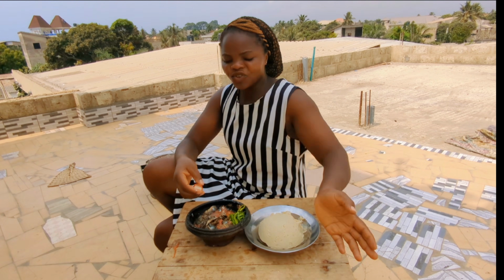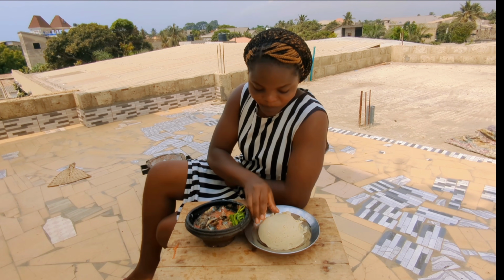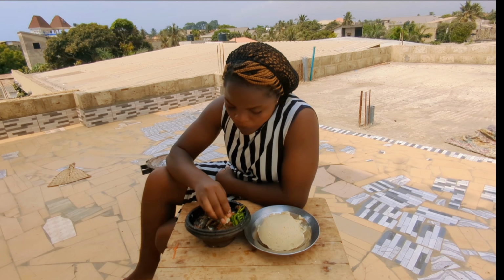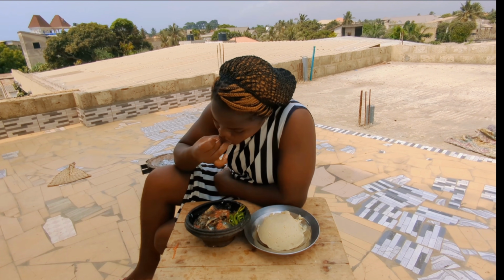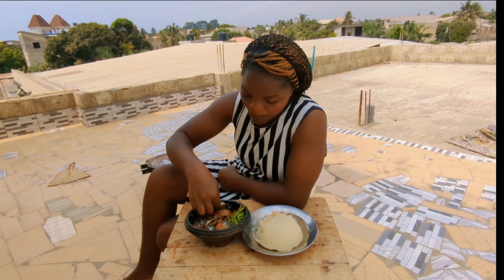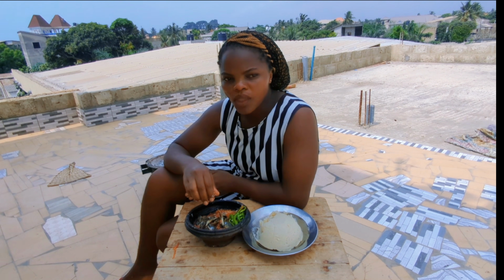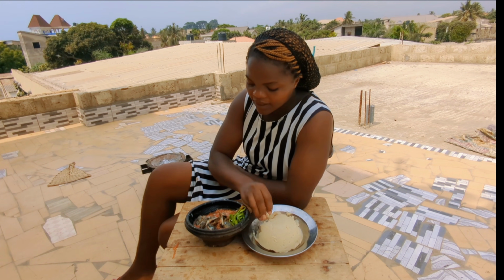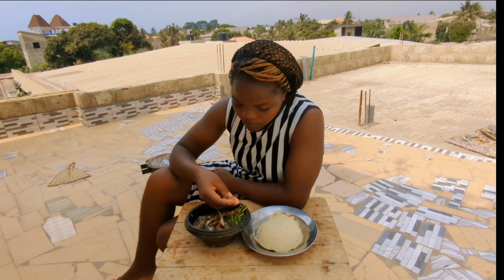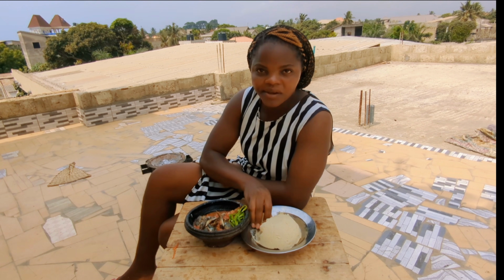Sometimes if you don't want to stress yourself, you don't want to cook a huge pot of soup, you can just do this and enjoy. So you all are invited. And I can assure you that a lot of people over here like this, a lot. Everybody loves this. And you can add a lot of pepper if you want to. This is really delicious.